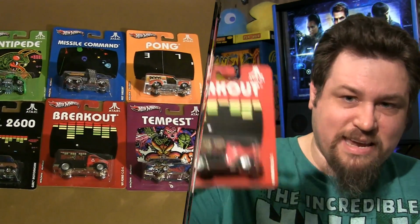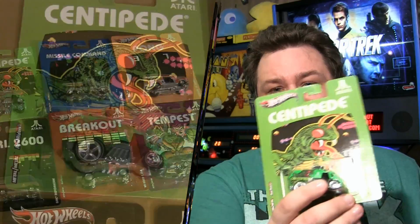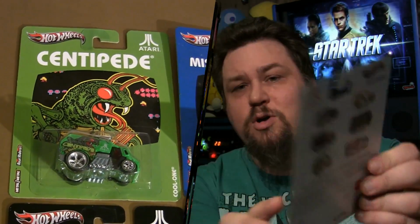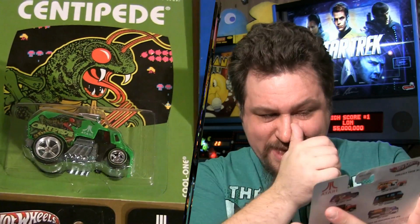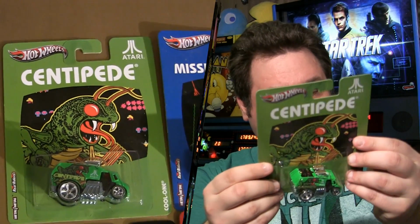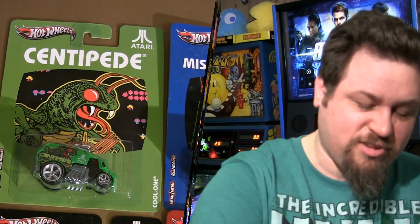So again, Breakout. I realized I broke continuity there, but whatever. The Centipede car. So that's pretty nice. They all have the same thing on the back, which is what all cars are. I really like the colors and everything on it. It looks like old style packaging, even though this is new. I would say 2012, so these were last year.